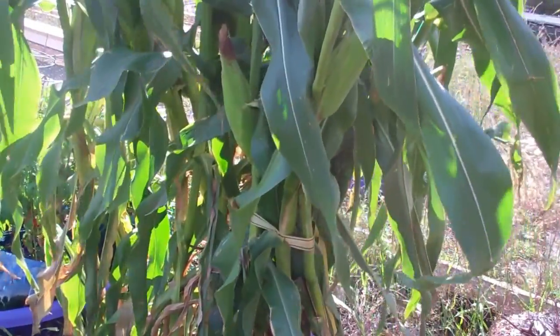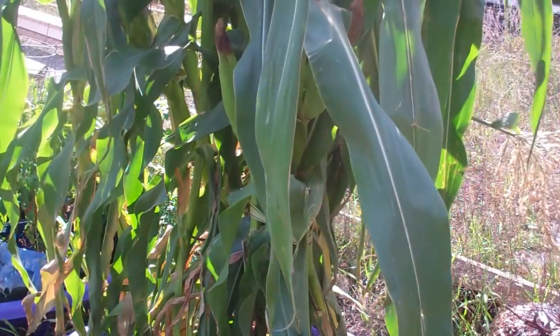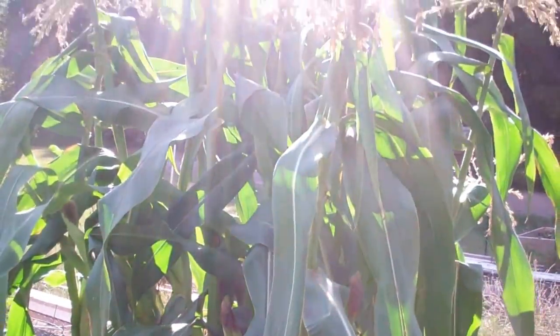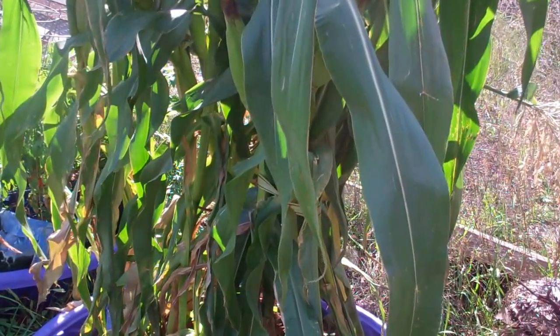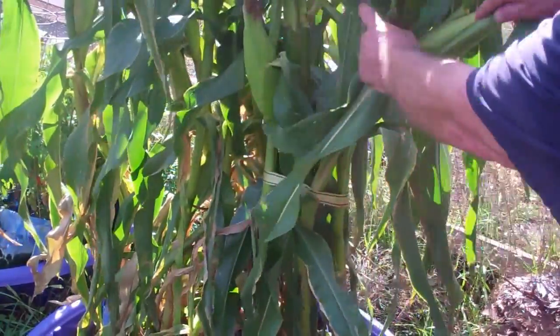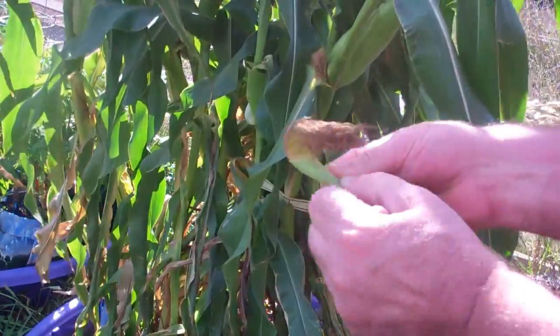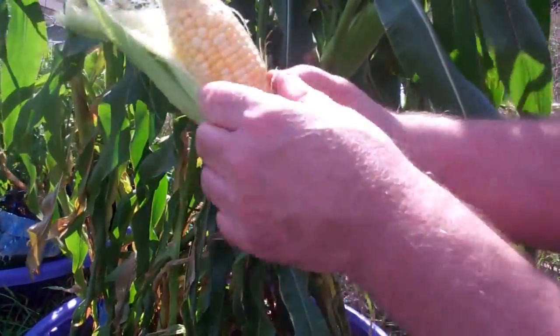And then we got this hybrid corn. This is container corn that Burpee makes. They say it's supposed to get 4 to 5 feet tall. It's over 8 feet tall. That's just absolutely crazy. And it puts out some really nice ears. Look at that, just gorgeous stuff.